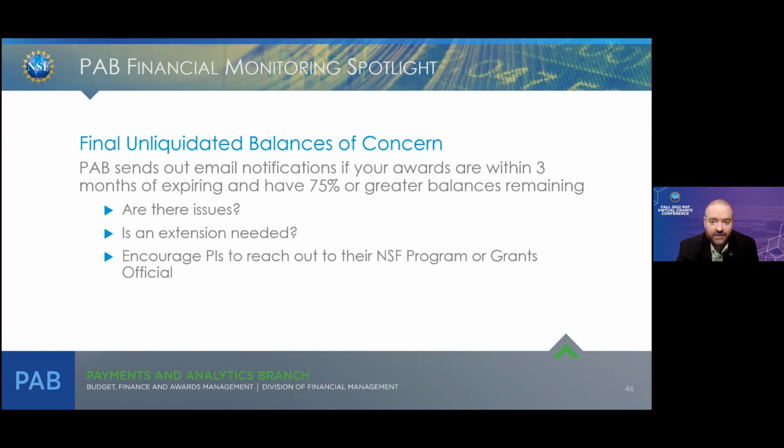For now, we've defined what a large outstanding balance to be as 75% or greater balance remaining with only 3 months left. This is usually an indicator that there's some kind of issue with the burn rate, how fast the PI is actually able to spend their money. It could be an indication that a no-cost extension is needed because of the delays that are being experienced. And so we send this notice out as a courtesy to encourage PIs to reach out to their program or grant official to discuss their specific needs.